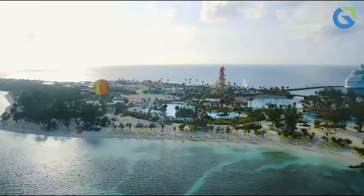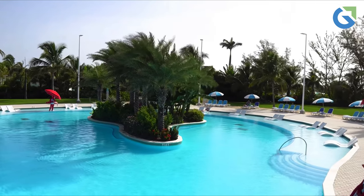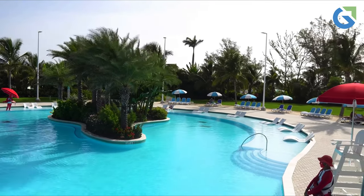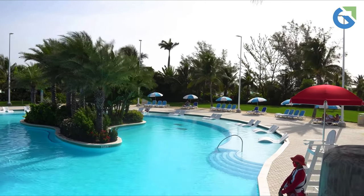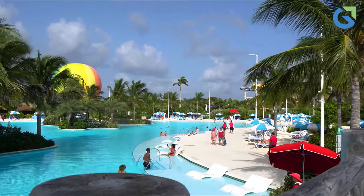The Oasis Lagoon is a must-visit for those seeking a refreshing dip. Dive into the largest freshwater pool in the Caribbean, featuring swim-up islands and submerged seating areas. Lounge by the poolside or rent a cabana for a more exclusive experience.